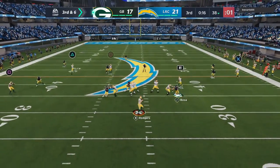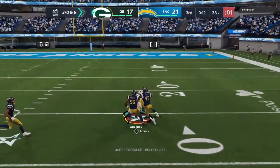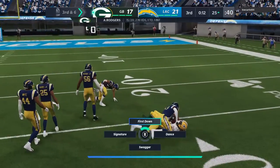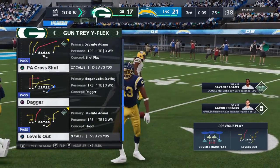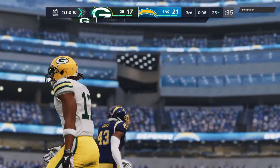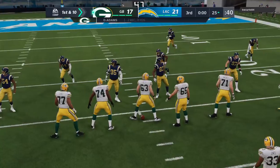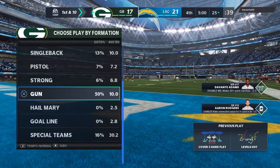Now Rodgers. And Adams has it, complete. And they're able to work this to the 25 before it's all said and done. That's a gain of nearly 40 yards on 3rd and medium to pick up the first. So from Charger territory now, here's a 1st and 10 at the 25-yard line.